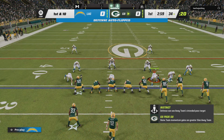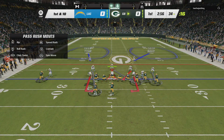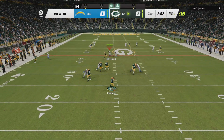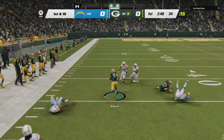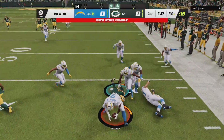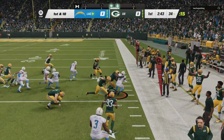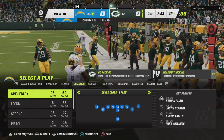From the 34 now, here's 1st and 10. Here's Rodgers. He has it complete to Christian Watson. And now look at this. Big gain, but a fumble. And picked up by the Chargers. And he's able to get it back here to the 43-yard line.